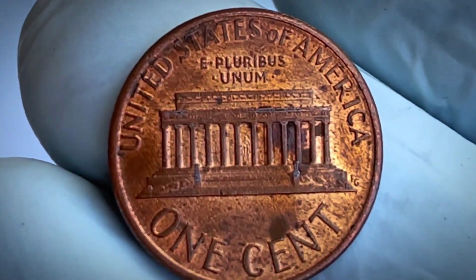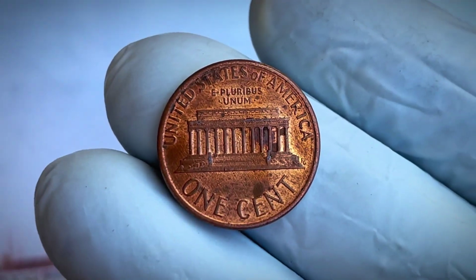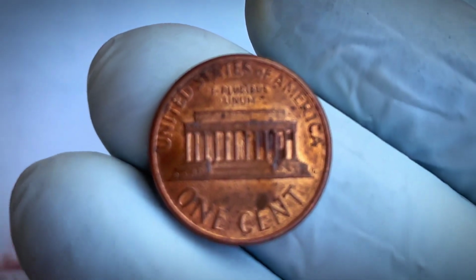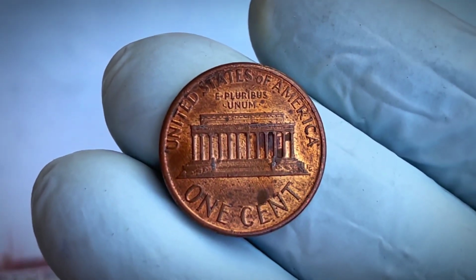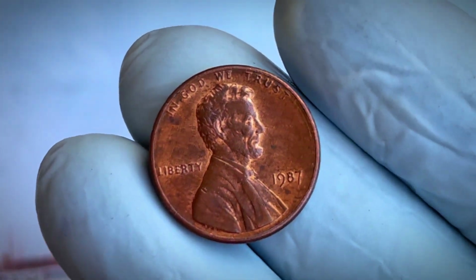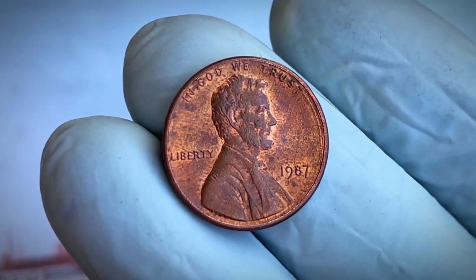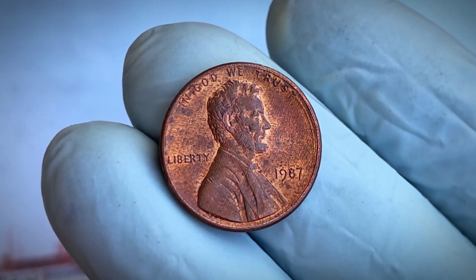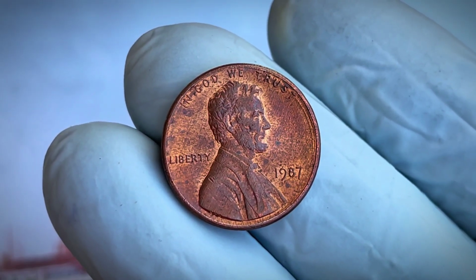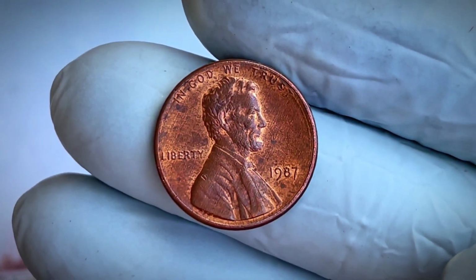Now, I know what you're thinking, I've got dozens of these in my change jar. And you probably do. The Philadelphia Mint alone struck over 4.6 billion pennies in 1987, making them incredibly common. But here's where it gets interesting. Among those billions are a handful of pennies with a minting error so significant that it transforms an everyday cent into a five-figure collectible. The story begins at the Philadelphia Mint during a routine production day.